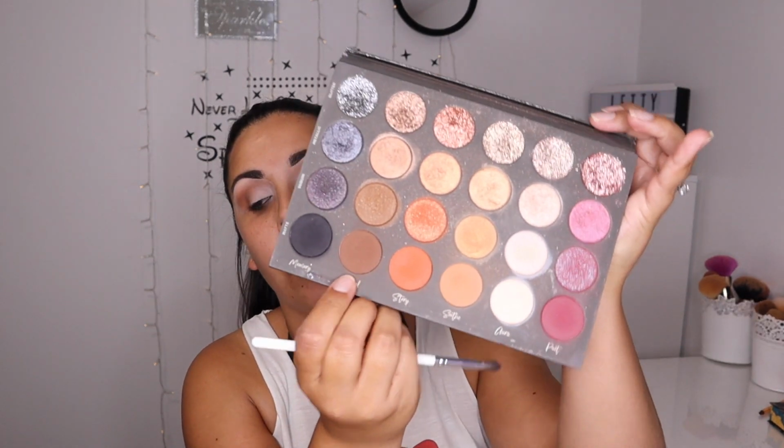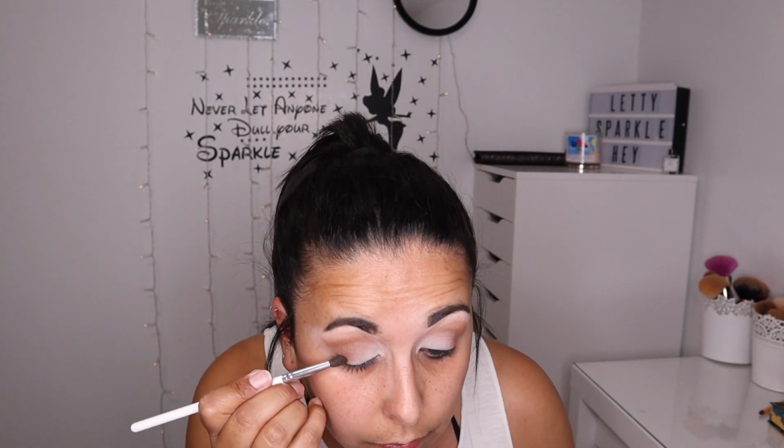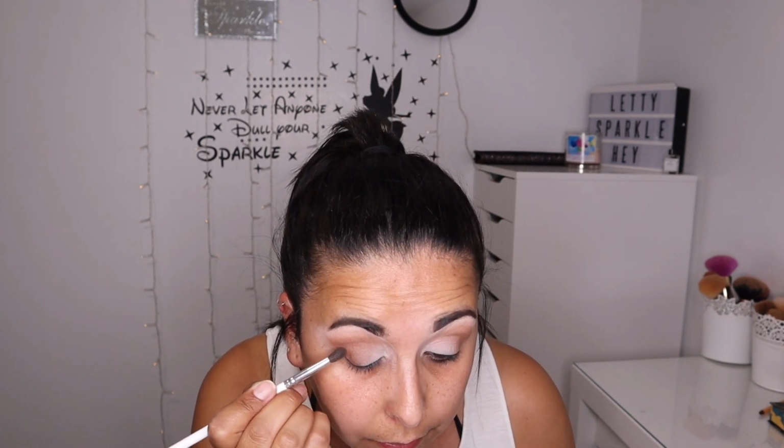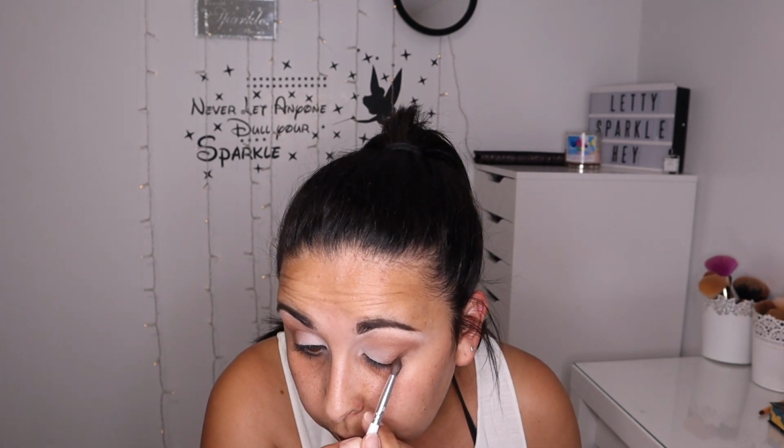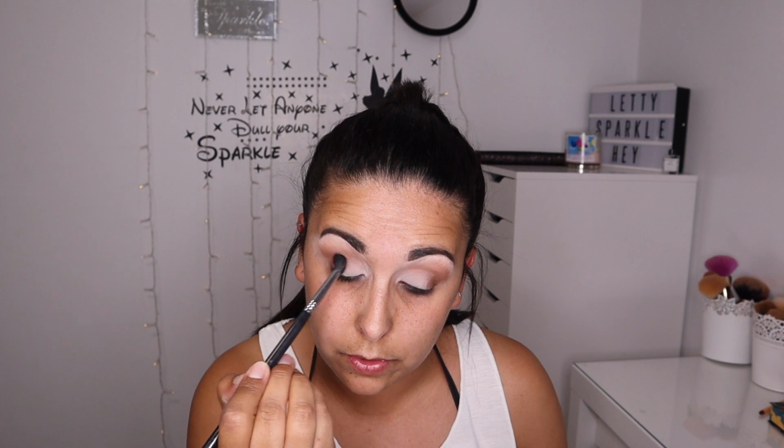Okay, and then back with that JH40, I'm going to go into Ritual, just the darker brown here. And I'm going to go in really close to my lash line, just a little bit here, and then that outer V. Just very slightly, just to make it a little bit darker, but nothing major. And then go back in with this one, just blend all that out.